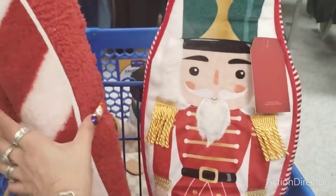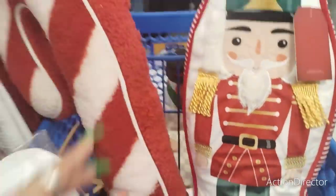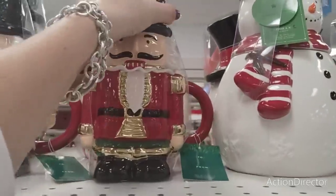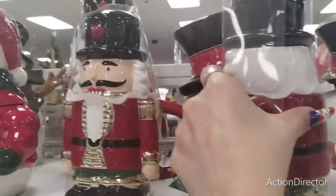And I showed you guys this one already. And this is super cute. Everyone's looking for this now, it's hilarious. $10.99 as well for that. And then look at how beautiful the Nutcracker mug is with the topper. It is absolutely gorgeous.